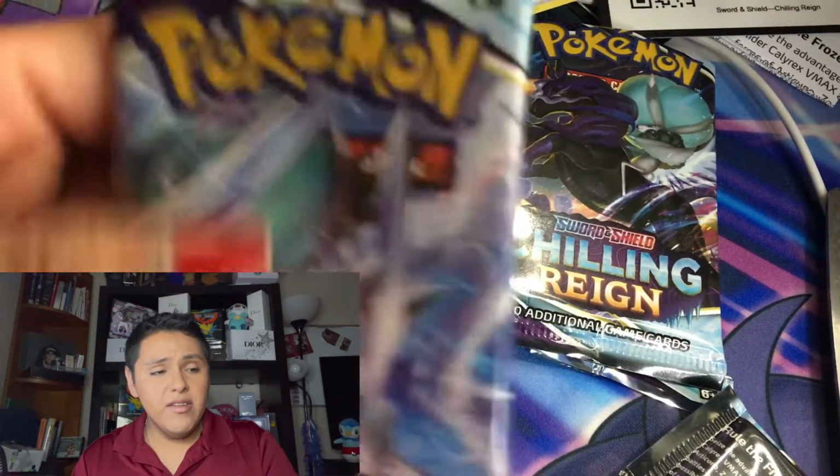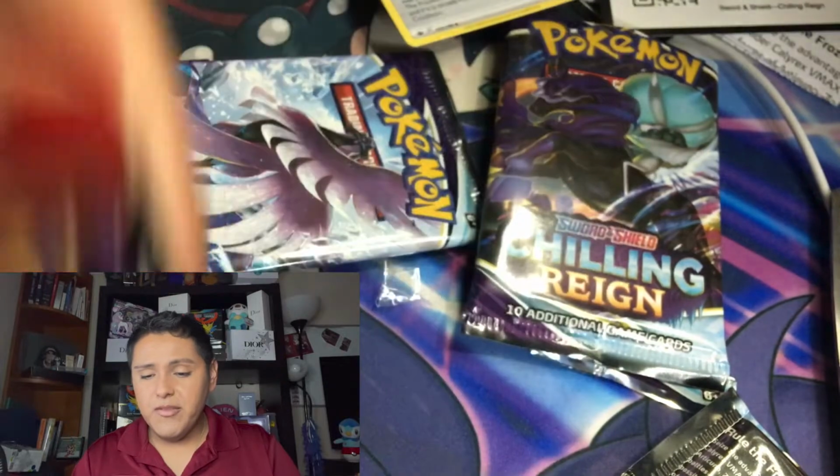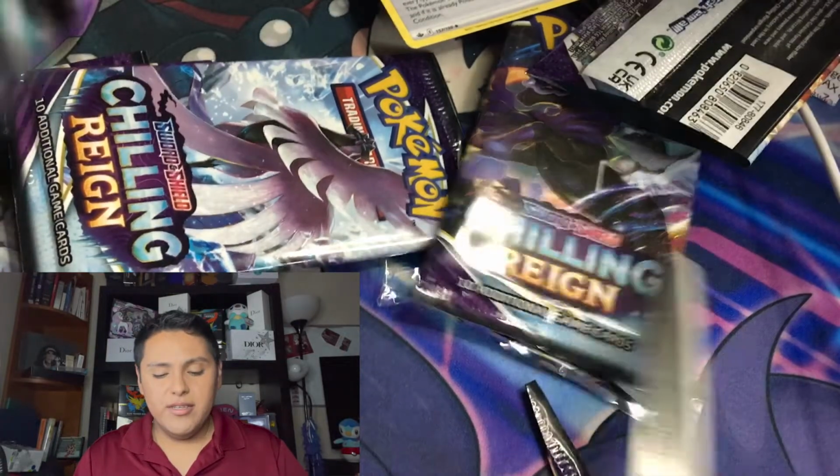Next one we have is this something rare. I forgot what this Pokemon is called. I am sorry, guys.